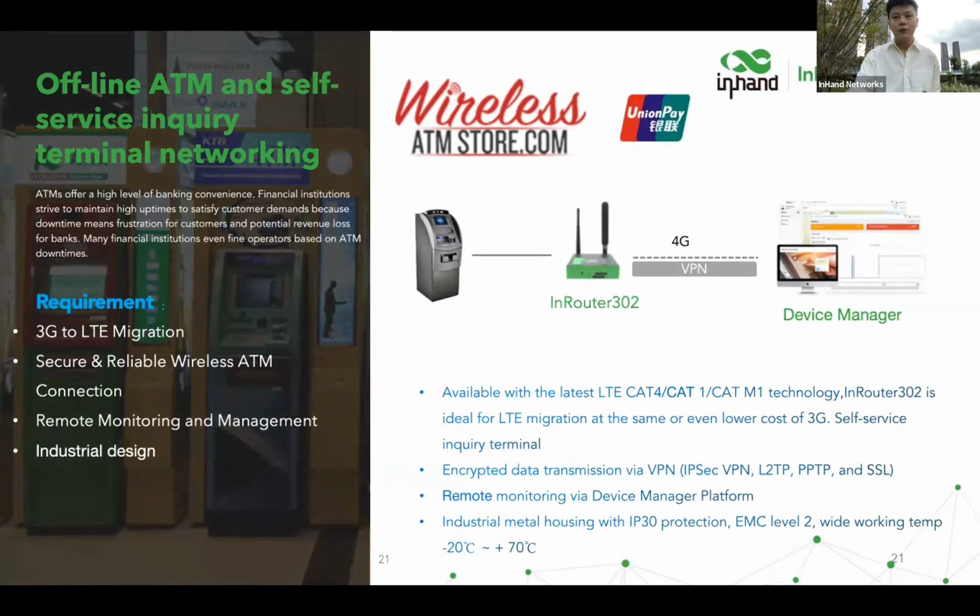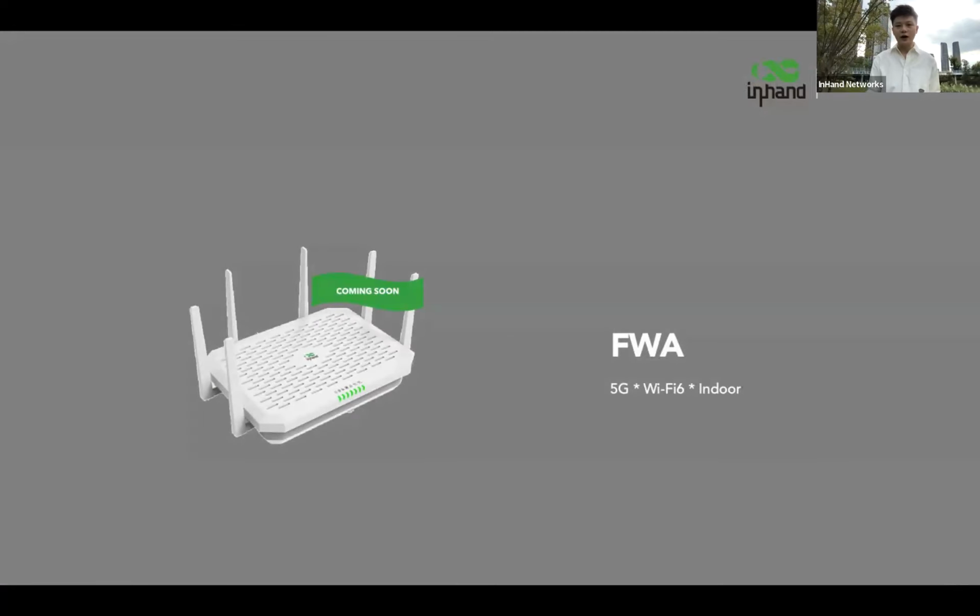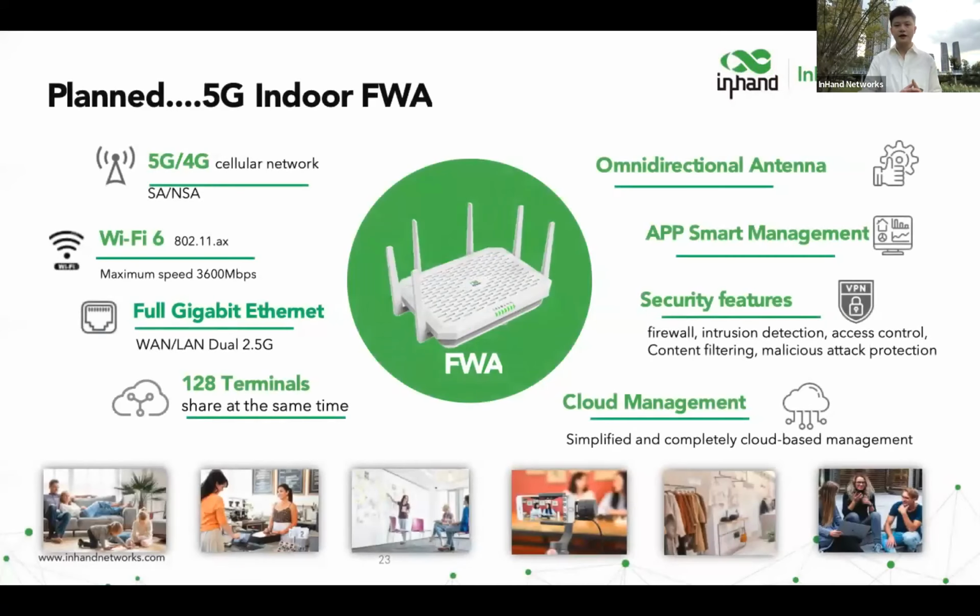Well, that's just some introduction of the simple networking solutions. But if you are looking for some enhanced networking solutions beyond the CR202 or IR300, then I would introduce another device, that is the FWA. Although it has not come out yet, I think it doesn't stop me from introducing some of the features. You can say it is planned as an indoor networking solution.